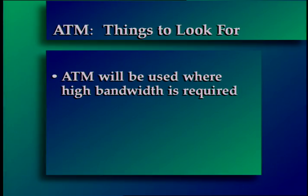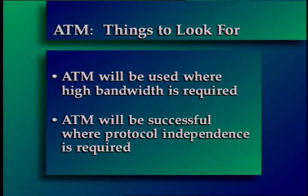However, if you already see a need for very high bandwidths, like 622 megabits per second, this has been standardized in the ATM domain and is currently out of the reach of today's Ethernet networks. So if you really need high bandwidth, ATM will once again be a preferable technology. And finally, since ATM is a layer one switching implementation, if you're supporting many different kinds of protocols and really need to stay independent of the protocols, then ATM will work well in that situation.